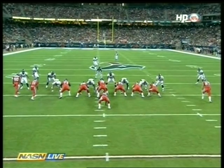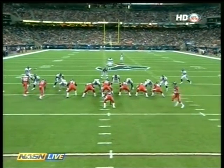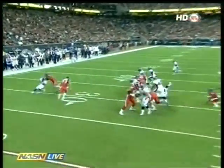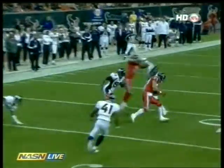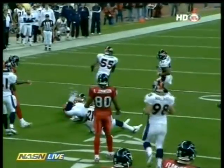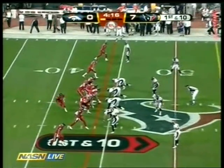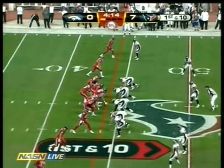They see man coverage on the outside, so Kevin Walter is going to come back in I formation, and basically the defensive back doesn't know what to do at that point, but there's nobody to guard him on the outside because of the man coverage. They simply left him on the other side of the field. Terrific play call. So two rushes, 21 yards for Walter. That one went for 13.